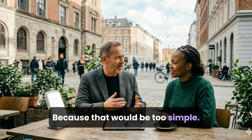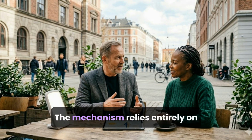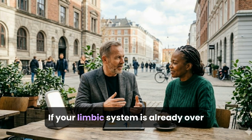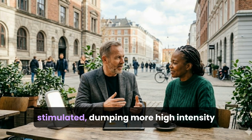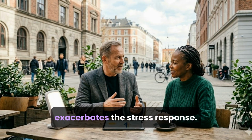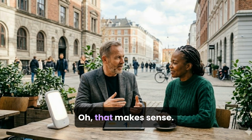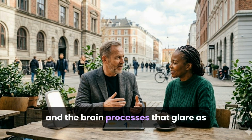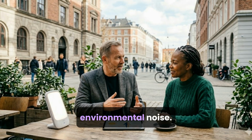Right, because that would be too simple. Exactly. The mechanism relies entirely on biological appropriateness and contrast. If your limbic system is already overstimulated, dumping more high-intensity light into the visual cortex just exacerbates the stress response. Oh, that makes sense. Yeah. The eye has to constantly micro-adjust, and the brain processes that glare as environmental noise.